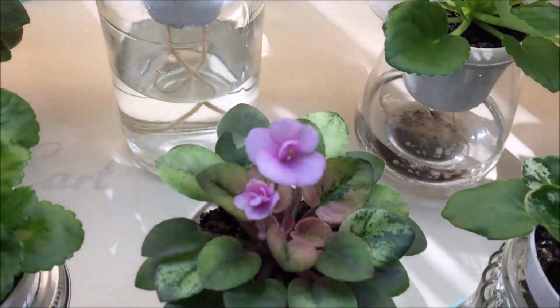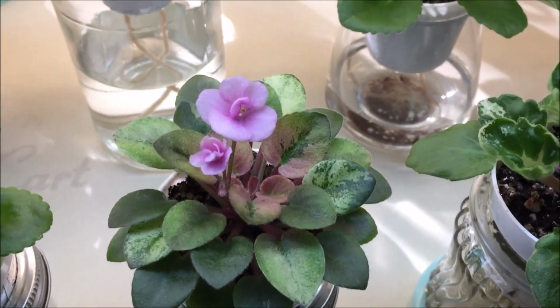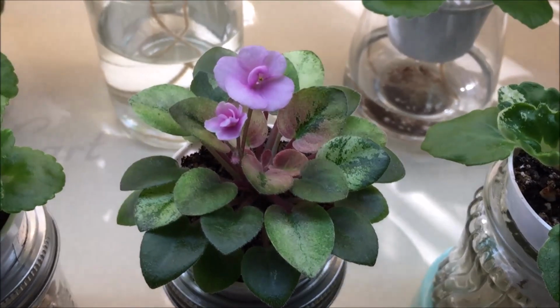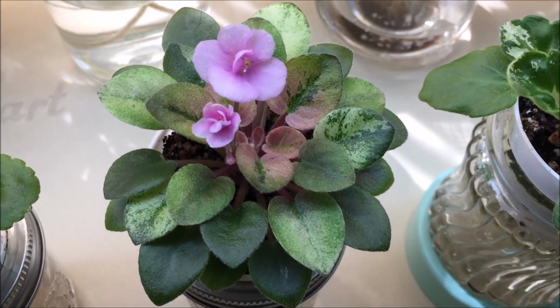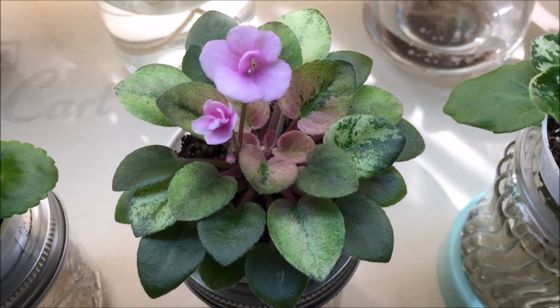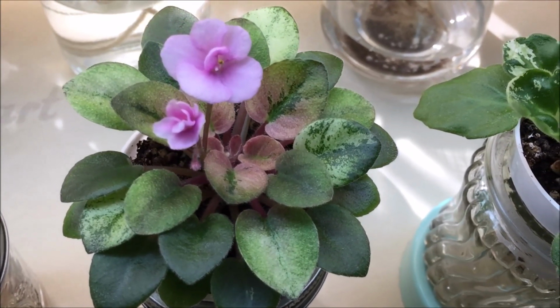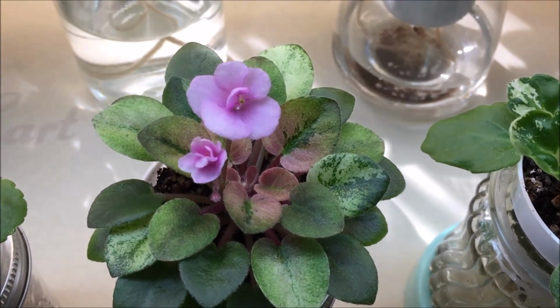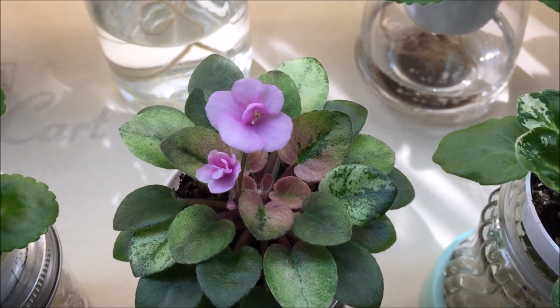Here is another miniature by Ralph Robinson called Rob's Bed Bunny. This is the very first bloom. I like this variety for the variegation on the leaves. It has some gold and some pink in it. It's a beautiful hybrid, and the blooms are semi-double pink with darker center.